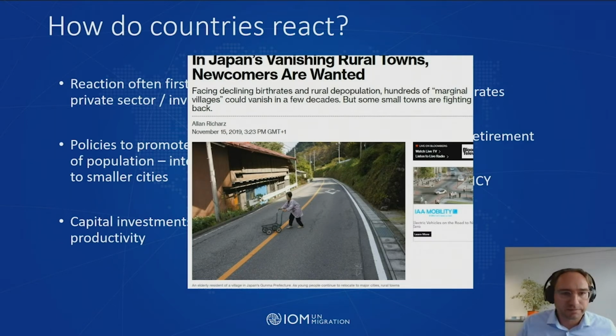In Japan, there's an article noting precisely this phenomenon, where the government is trying to put in place systems to address the vanishing rural towns, as they say.